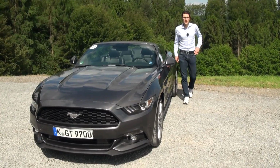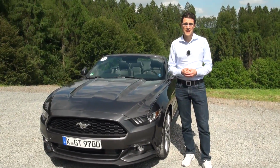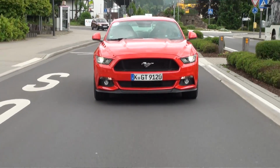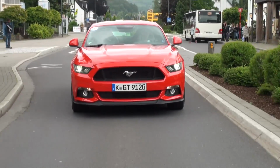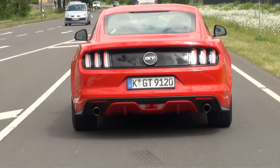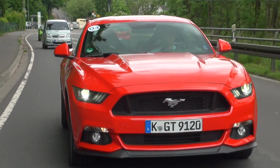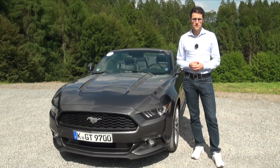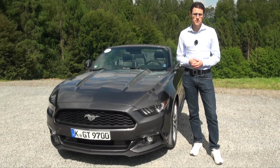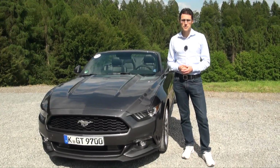So let me conclude about the all-new Ford Mustang, the V8 and the new 2.3-liter EcoBoost, and the Coupé and the convertible. It was a great mix today. First of all, I'm quite astonished in a positive way. It is such a fun car, and I think hardly any other car will get so much emotion for this price. You really have to compare prices, for example, for some other convertibles or some other Coupé sports cars, and then you see that you get a lot of car in the Ford Mustang.